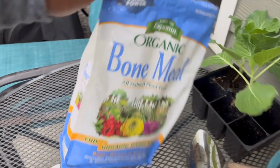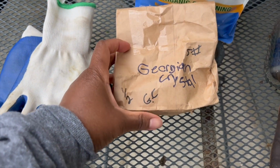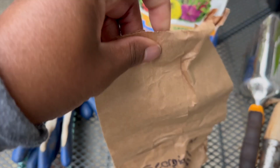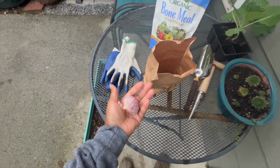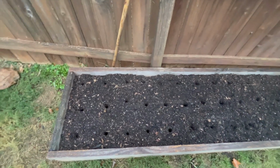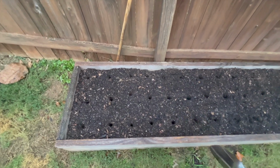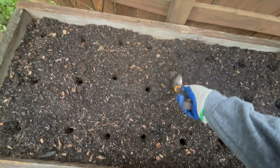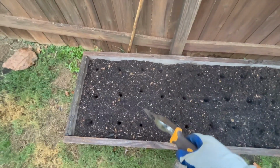All right, so it is the next morning. This is the only one that was worth planting. I can't even remember how many cloves I got. I will show you. Look at the size of these cloves. All right, so all these holes that I did yesterday, they are still here. But I am, let's see, 3, 6, 9, 12. So I'm gonna stop here. And I am gonna plant them here on this side.